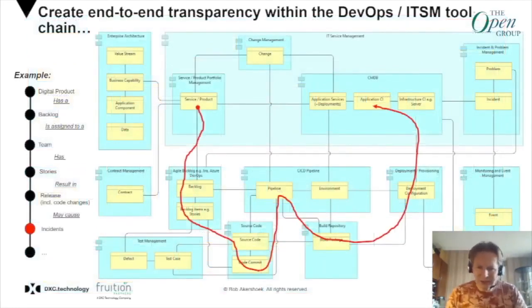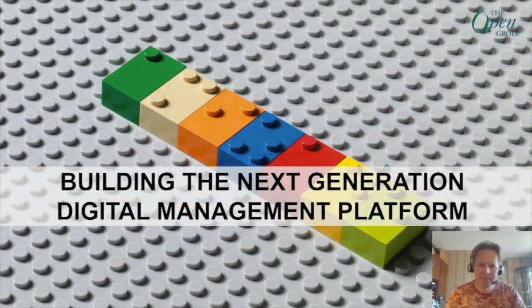So looking at the end-to-end picture, to get end-to-end traceability, you have to connect the different systems and processes and data together. And this is a very difficult and challenging exercise because every team has different tools, has different practices, and they lack the right naming conventions. So to get transparency done, you need to align with all the teams with this way of working. But the outcome is this superpower. Now, how to build this next generation digital management platform that enables the teams to deliver faster, better, and more secure at lower cost?